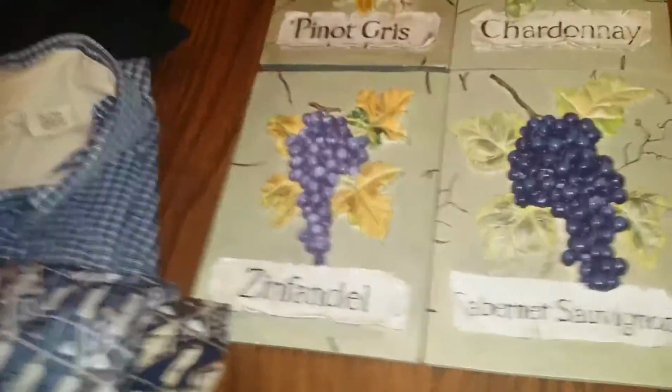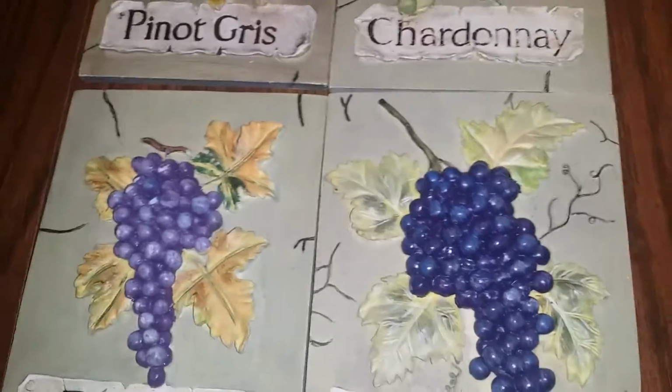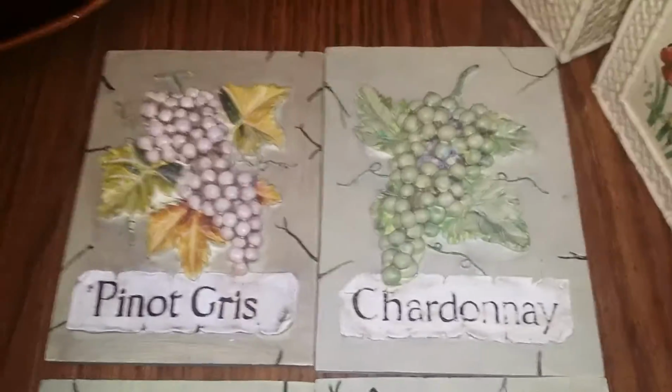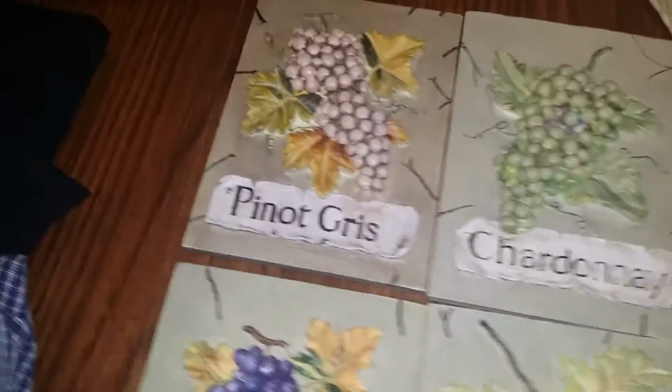Now, these were really cute. We got Zinfandel, Cabernet Sauvignon, Chardonnay, Pinot Grigio, and I think there's a couple more out there floating around. I got a set of four, so I thought, yeah, why not? They're so cute. These are wall hangings.